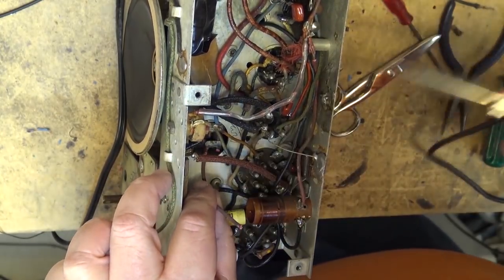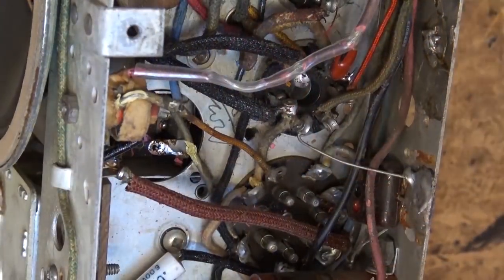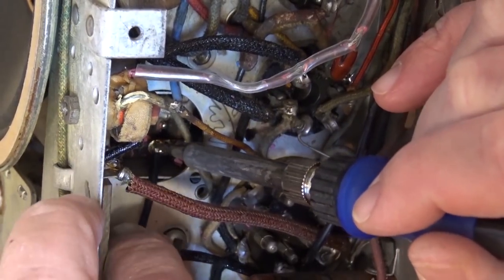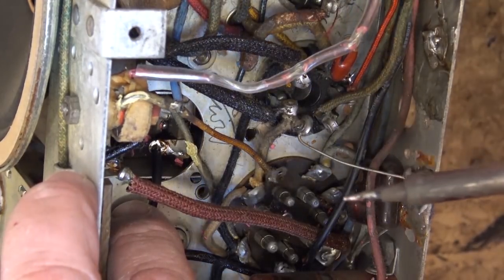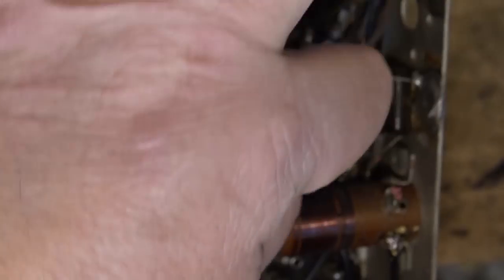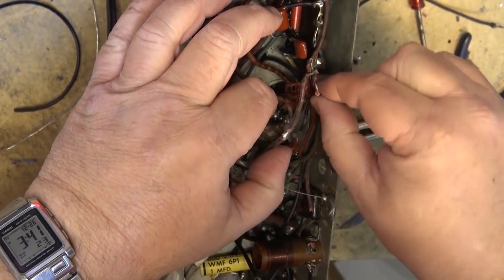This wire goes down to this, right down into here, I believe. That goes to this side of the coil here. This is also the B plus coming in, so we're going to take that one out as well, because this wire here is also, as you can see, crumbling back here a little further. So this wire here is coming out and being replaced.